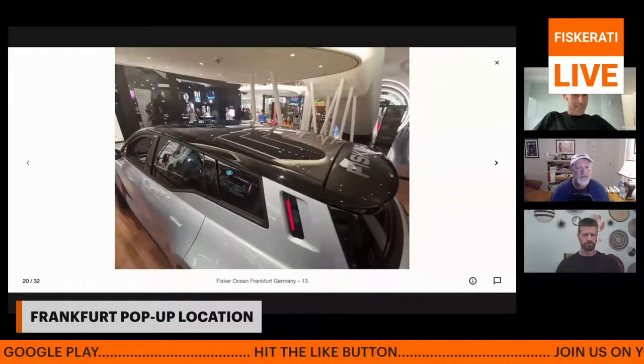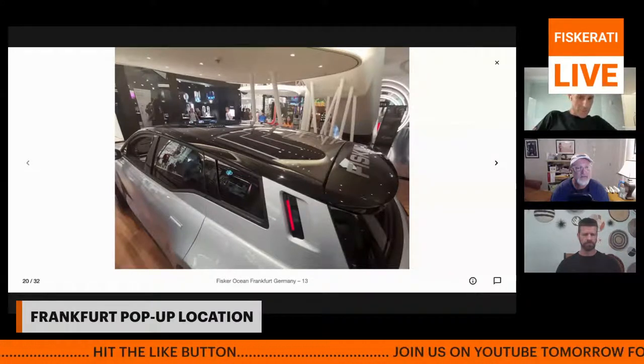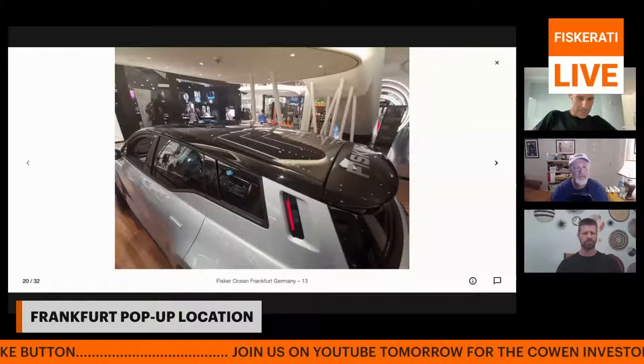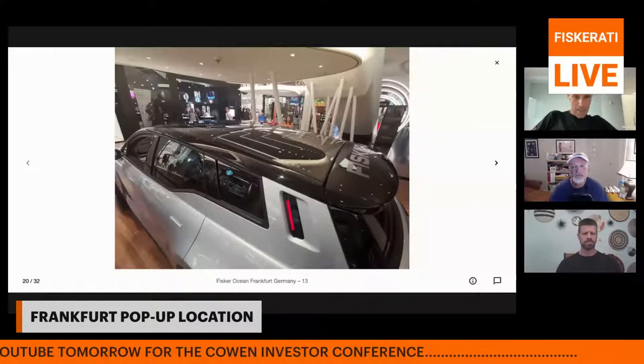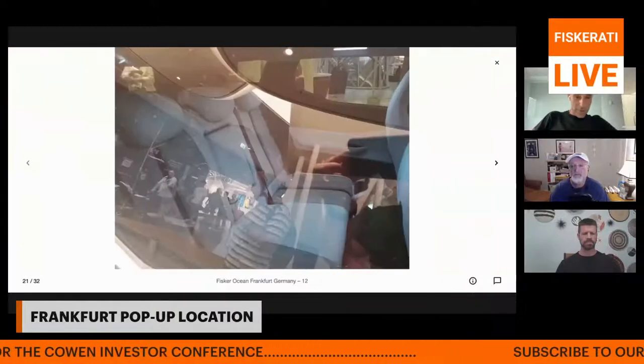It basically is the same Fisker Ocean we're seeing tour all the different European cities. It's been in Berlin, it's been in Hamburg, it's been in Copenhagen. It's probably been in other places. Those are the three that I can think of.